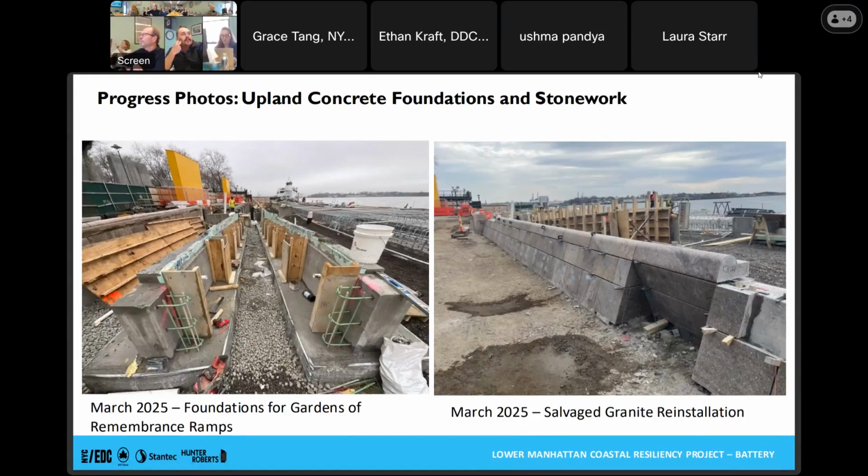So this is some of the upland foundation work we've been doing. On the left here is a photo of the foundations for the retaining walls that are going to be lining the ramps to access the Garden of Remembrance. Ramps, foundations for railings. And then on the right here is the first run of salvage granite that we put back in. So this is all that Stony Creek that was taken off the waterfront, and that foundation's kind of spun around. So it's now facing back into the park, but basically recreating that same granite back bench wall. So this will eventually have the salvage wood installed on that for seating.